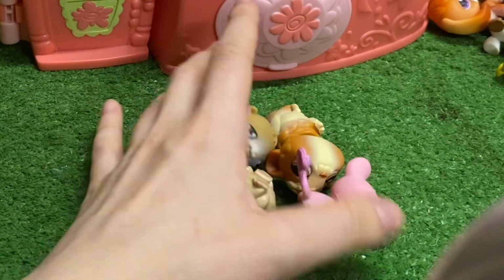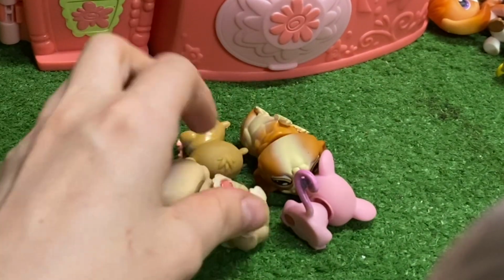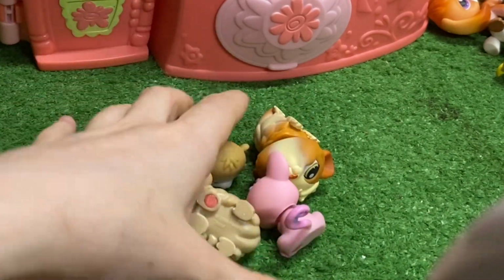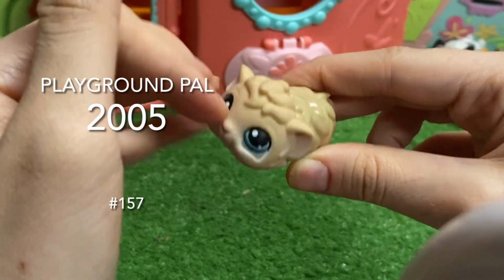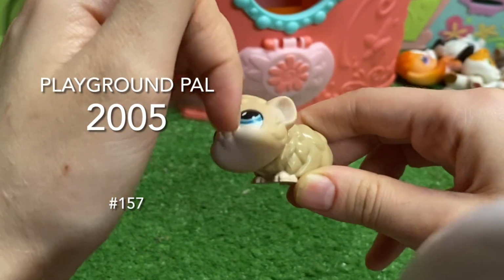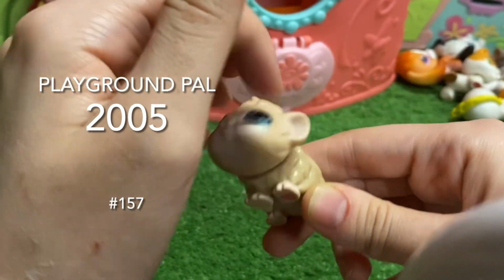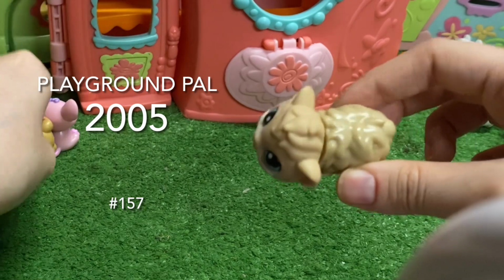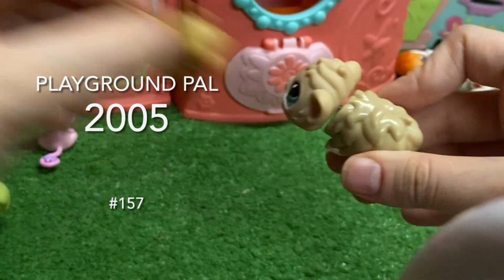So next up we have all of the gerbils, I guess. We have a mouse, a hamster, and 2 guinea pigs. So the first hamster looks like this. It's a tan color. It's very neutral. So cute, and he's quite big compared to the hamster who is quite tiny.